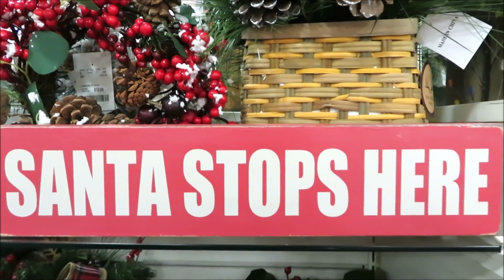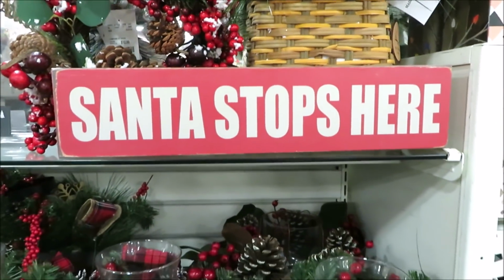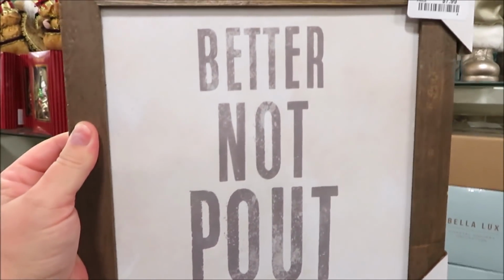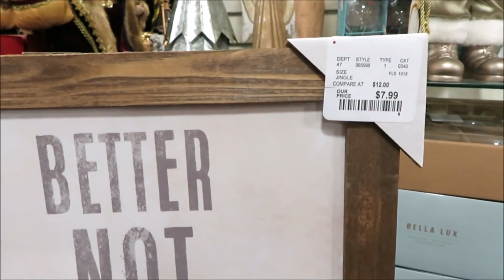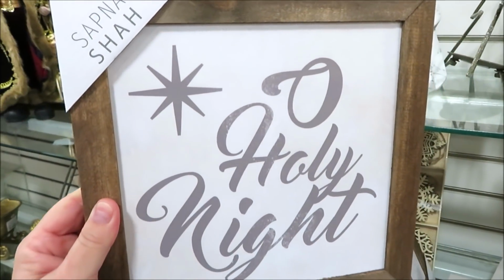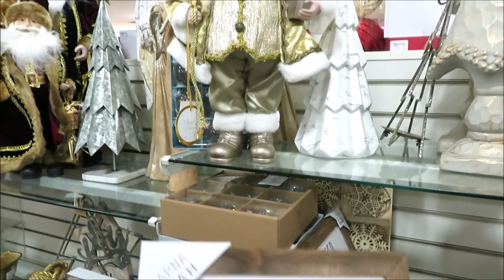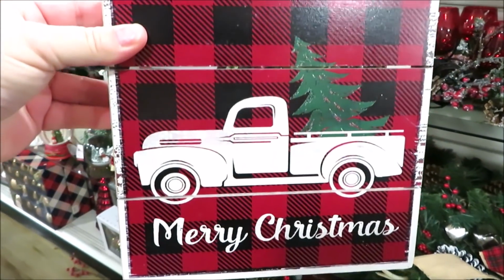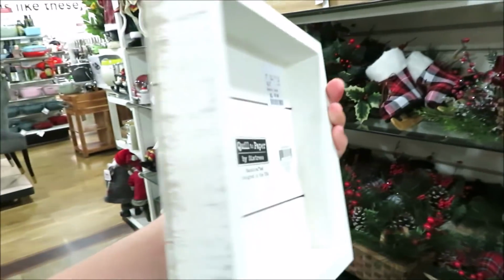Here's a nice one for $9.99. Santa stops here. And these are on a little bit smaller size, $7.99 for these. Better Not Pout and Oh Holy Night. You know, they couldn't leave out the truck. That one's also $7.99.